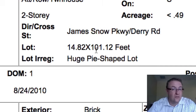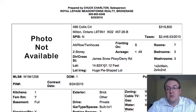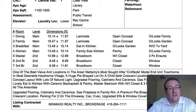So now you're getting 100 feet, 14 in the front, but it's going to get a lot bigger in the back, which is where most people want it. Okay, 3-bedroom, 3-washroom. It's a Croftside model. We've talked a lot about Croftsides.